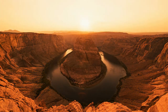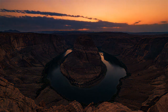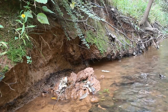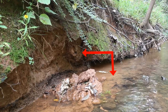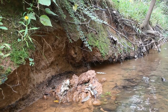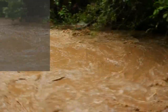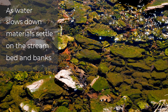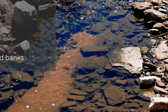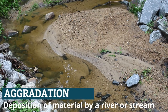It may not be obvious day to day, but the form and shape of streams are always changing. The natural cycle of erosion cuts away at both the stream banks and bed, deepening and widening the channel. When fast-moving water carrying eroded material from upstream slows down, the material settles on the stream bed and banks in a new downstream location. This is called aggradation.